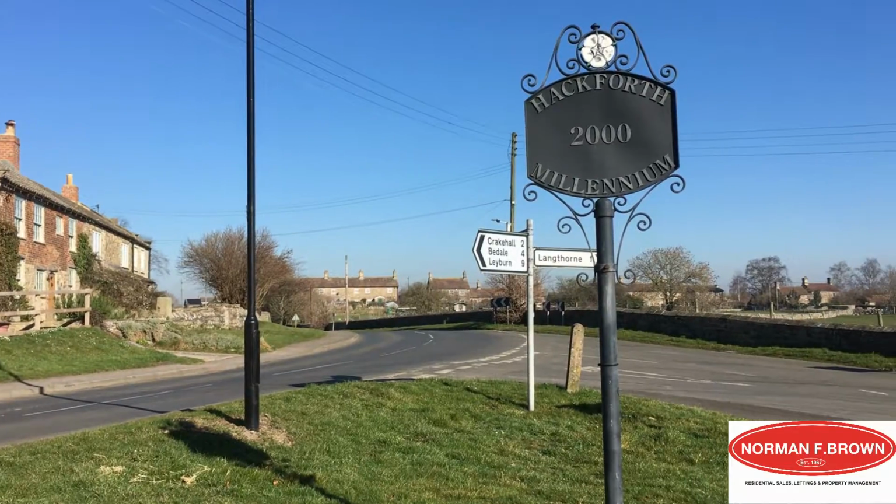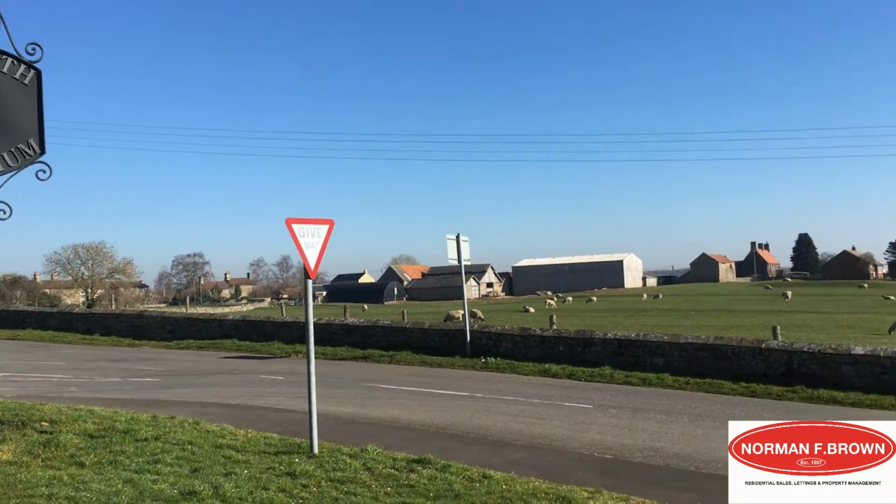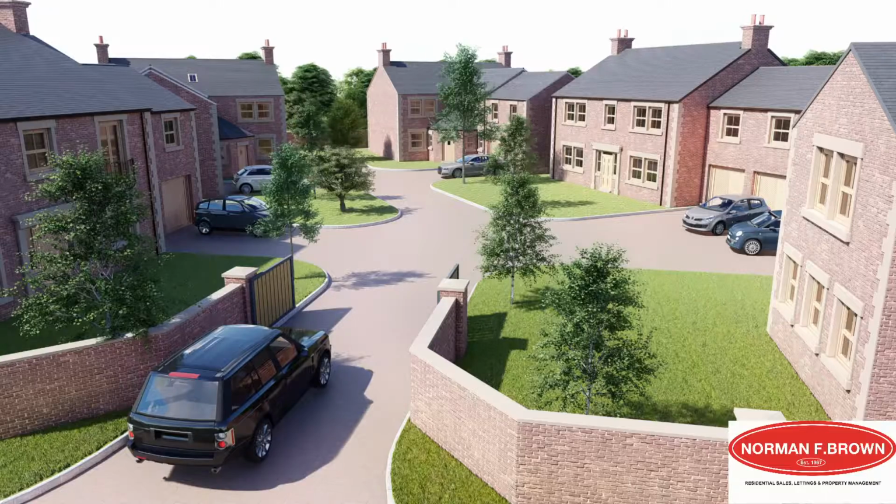Hi, my name's Simon David, branch manager of Norman F. Brown's Beardale office. I'm here at an exciting development of five new build properties in Hackforth. They're going to be fantastic detached homes measuring over 2,000 square feet of accommodation. They're going to have great layouts, some really nice modern touches. Let's have a look inside.